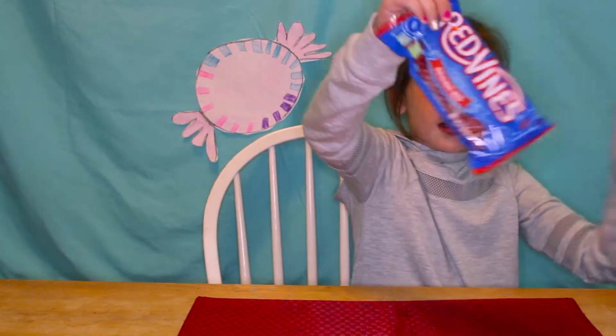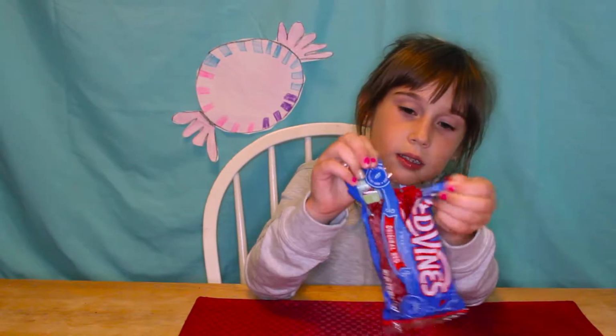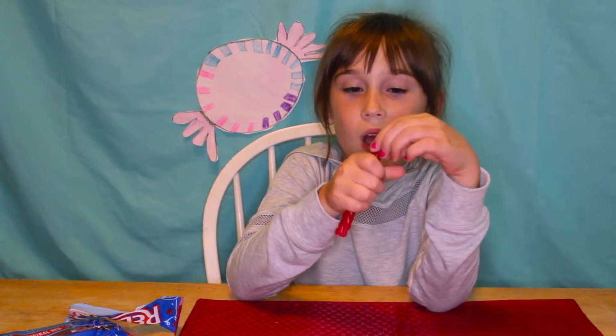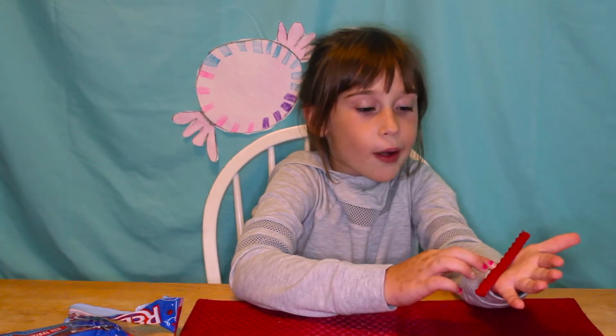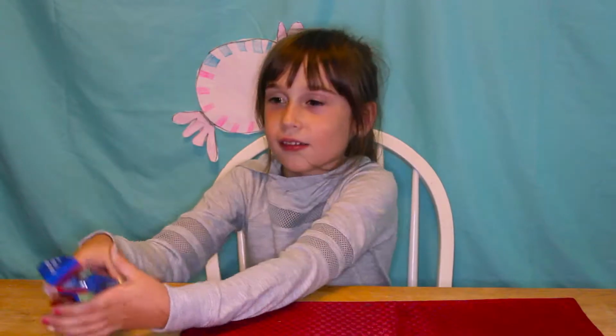Big one. Red vines. So those people who remember these, I don't remember these because I've never tried these before. Tastes like a Twizzler, but better. 5. Next one.